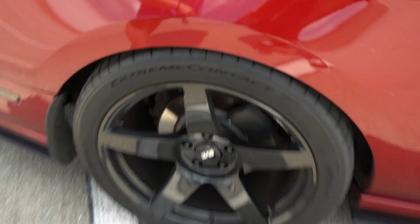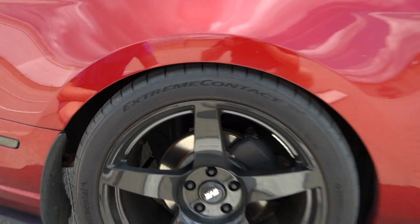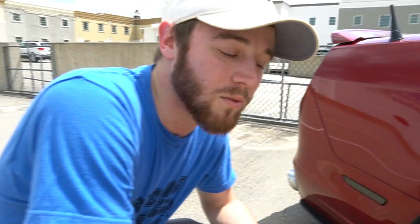Completely forgot. The car is lowered, obviously, on some H&R Super Sport springs. Give you about, I want to say, a 2-inch drop. And I mean, it gives you that fitment that you're looking for, honestly. They ride so well. You can go over bumps, and it really doesn't feel like you're just bouncing forever. Really just a quick little 1-2 bounce, and you're done.